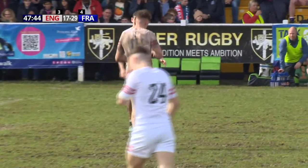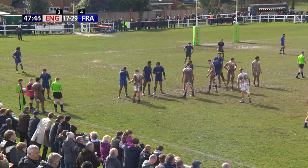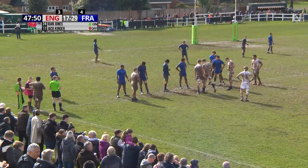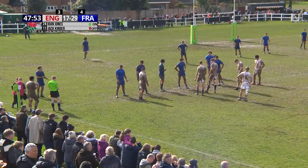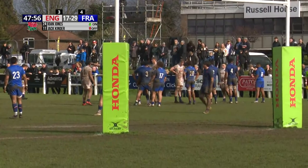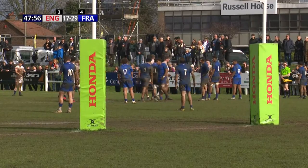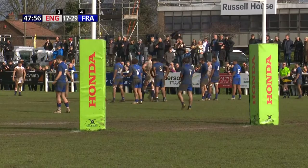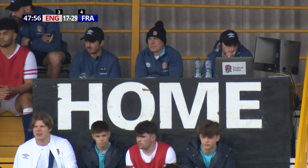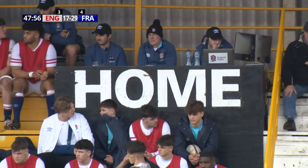Really does. And I wonder if that means that we're going to see Connor Byrne on the wing. I think it might be. So Connor Byrne goes to the blind side wing, and then Jan Jones, the Gloucesterman, in at 15. The attendance is announced. Just over 2,000 people here at Molesey Road, and they've enjoyed themselves in the first half, and now with the sun out, they could hopefully see England wrestle this one back from France.